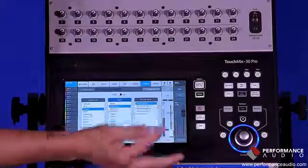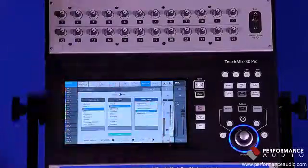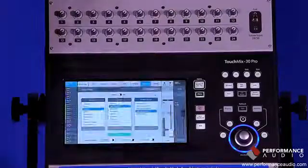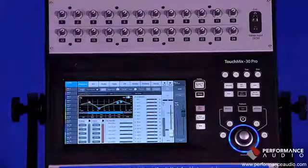is it a kick with no sub jazz? Is it a kick with no sub rock? All right, well, let's throw that one in there. Kick with no sub rock. We're going to recall that. Yes. And as I go back to my overview, it's going to set up my tunings for that.